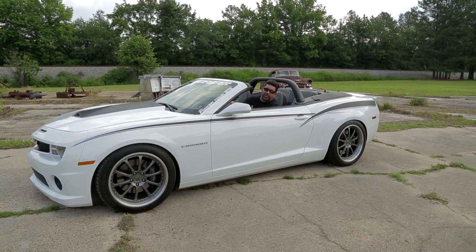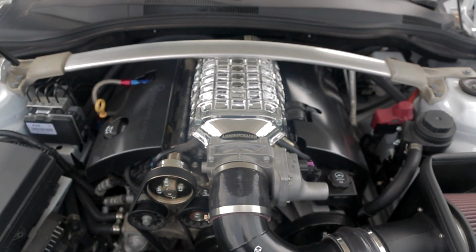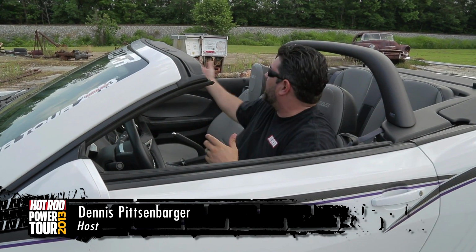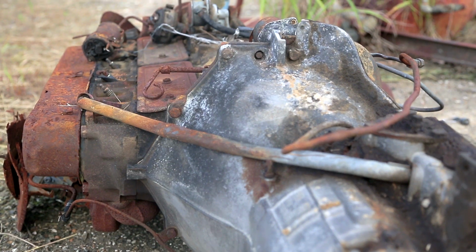Hot Rod Power Tour. I got a chance to grab a Lingenfelter Camaro on my way from Memphis, Tennessee, to Birmingham, Alabama. We wanted to stop by and check out this cool little gas station, little Chevy over here, which I guarantee you, the engine and transmission's 20 feet away.